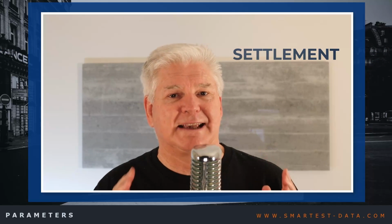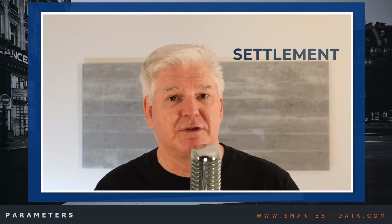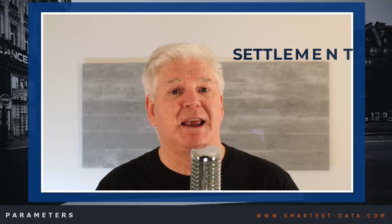Okay, finally on to settlement. The settlement of a stock option is by cash or the purchase of the stock, whilst the stock index option is settled by cash.